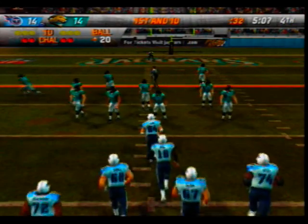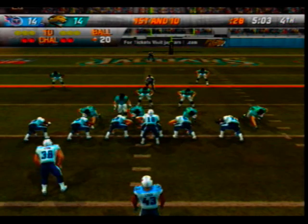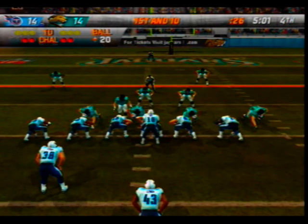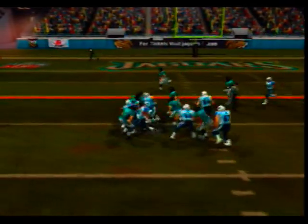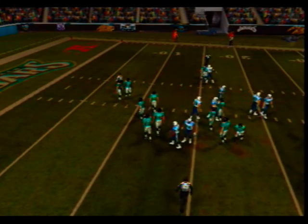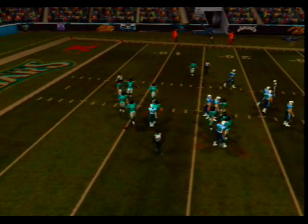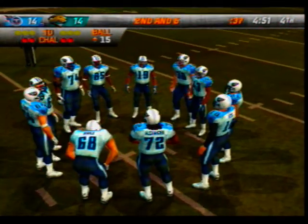It's first and ten. Ball on the 20-yard line. The Jaguars with a four-man front. One, two. Nothing. They don't get anything on the carry. Foot is there on the stop. The offensive line loves to run one, playing physically against the defensive line. They've done a heck of a job of it out there today.